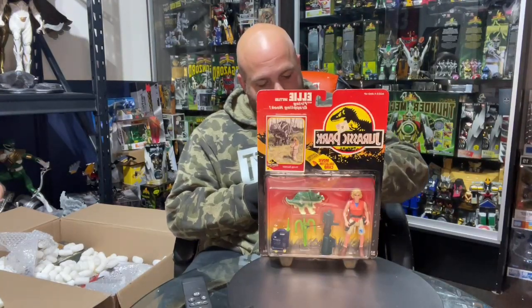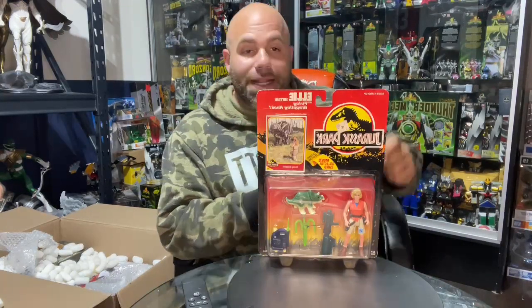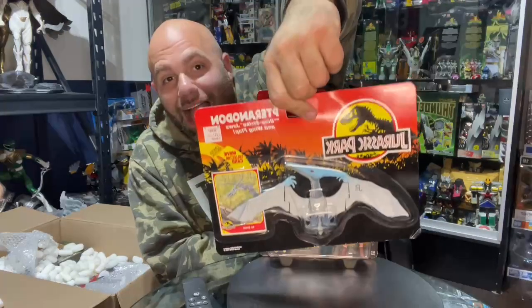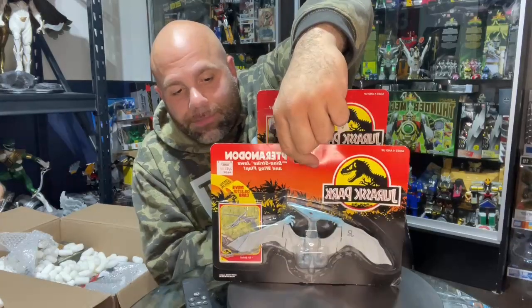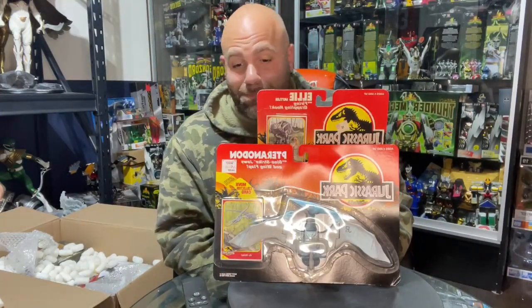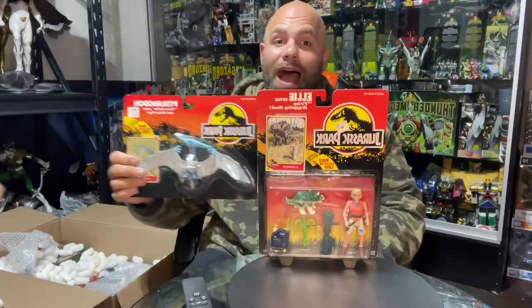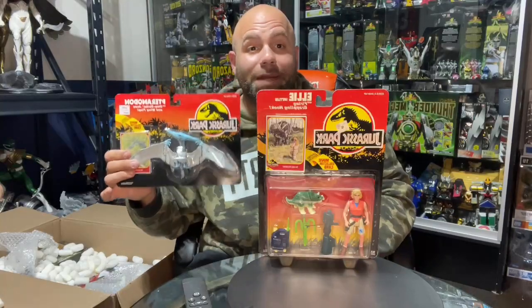I hate when people put stickers on these things, man. It's so brutal. Actually, this came off really nicely. But this is my first ever Jurassic Park I ever had when I was a kid. It's a pterodactyl, the Pteranodon. Really flimsy, crappy toy. I still have it, believe it or not. I saved all my Jurassic Parks when I was a kid. But this is my first one.